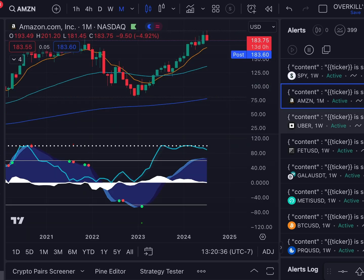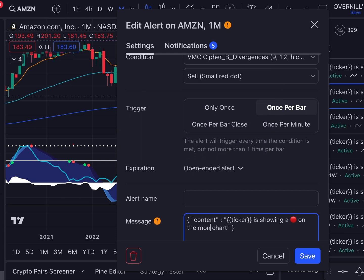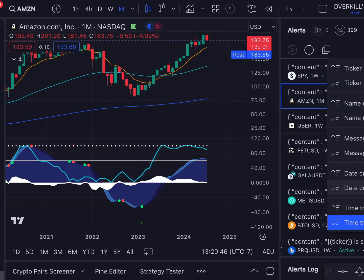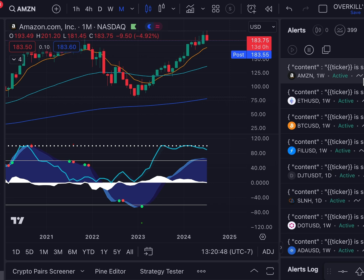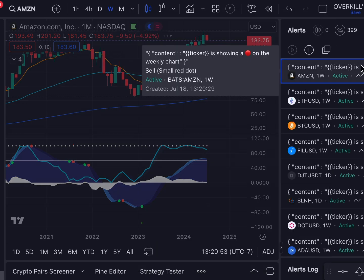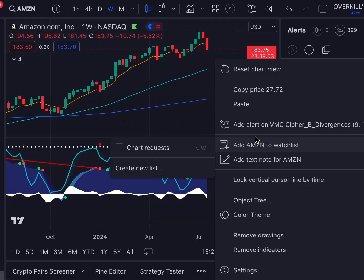Let's see here. This was a monthly dot, so it did show up, and it's also showing on the weekly. So I must not have had a weekly dot set up for Amazon there. Let me go ahead and make sure. Yeah, so that should be called out over here in the Discord. You should see that show up any second. But that's how you set an alert.